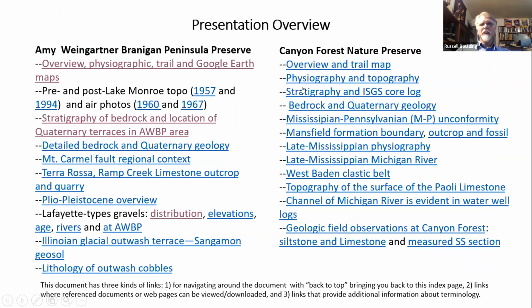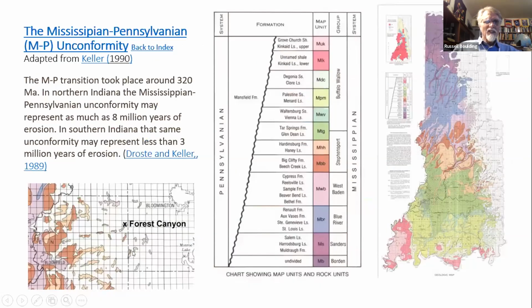Okay, we're gonna be able to get index and conformity. Well, you can see here, they're just isolated patches of Mansfield in Monroe County. So if you say that the kaolin has been found in Bloomington, then apparently it would be associated with the Mansfield. So yeah, that's interesting. Yes, that's a great question, Carol. Thank you.